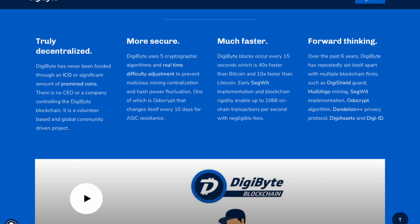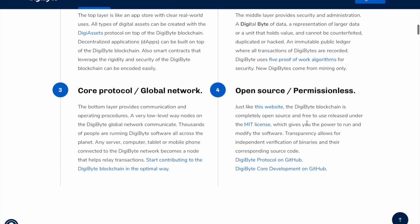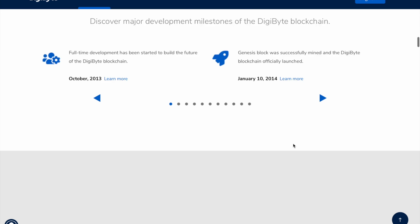It's a global community-driven project, and like I said, I'm not going to get into too many details here, but you can look it up, right? Digiblocks occur every 15 seconds, which is 40 times faster than Bitcoin. So it is a very fast cryptocurrency, and like I said, it's not reinventing the wheel per se, but is doing some very necessary and key improvements on some of the similar things that we already have.